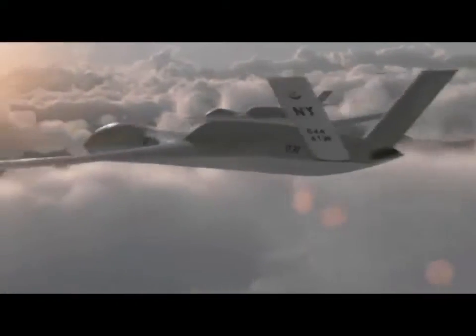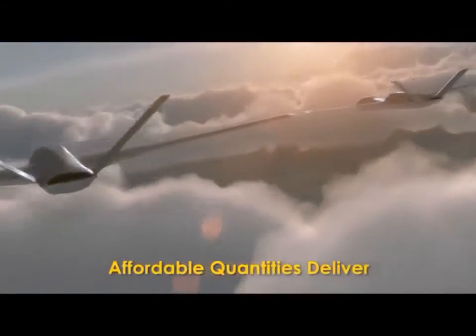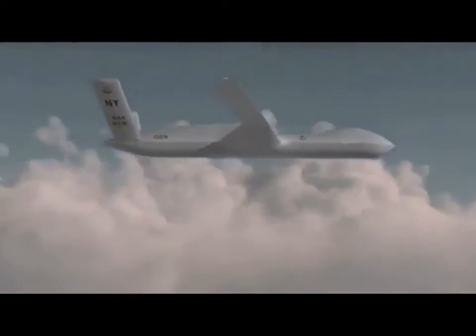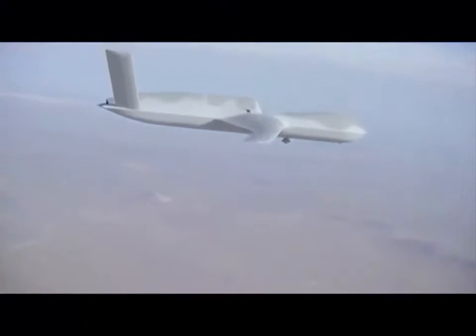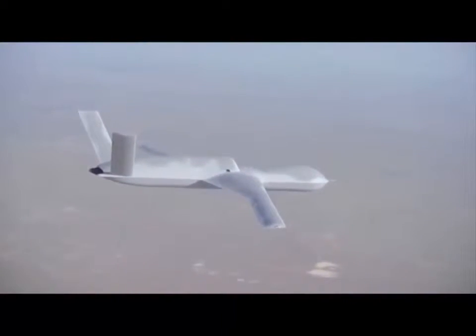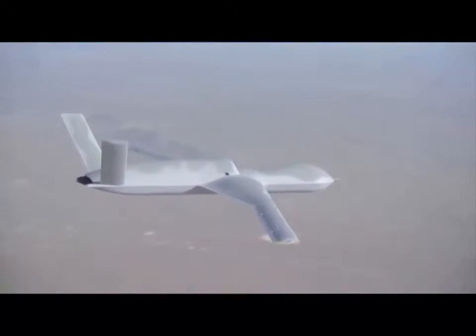The Predator C Avenger. Affordable quantities deliver unprecedented situational awareness, precision strike, attrition tolerance, and service life. General Atomics, first in transformational technologies where affordable numbers expand the operational envelope and deliver a quality all of their own.